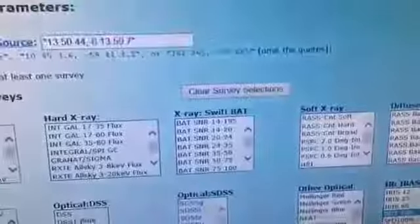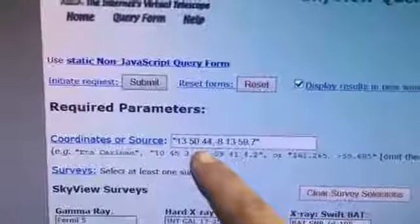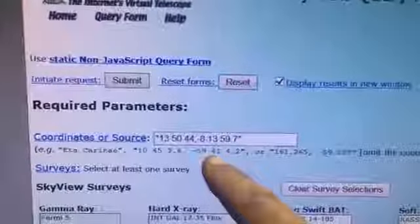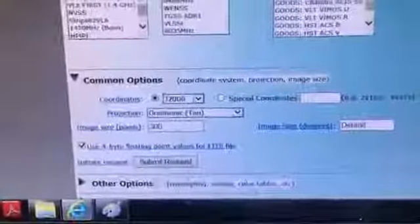Okay. Another thing I wanted to touch on. If you go to Sky View and you enter these coordinates, it's 13 hours, 50 minutes, 44 seconds, comma, minus 8 hours, 13 minutes, and 59.7 seconds. This is the location where this planet was coming from. And you're just going to scroll here. You're going to put Iris 100, and you're going to submit your request, and this is what's going to pop up.